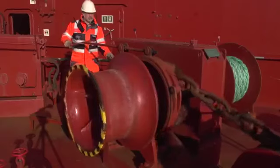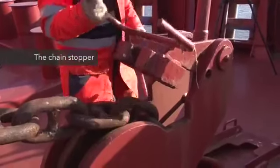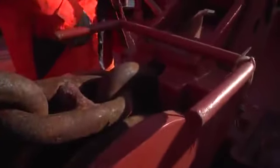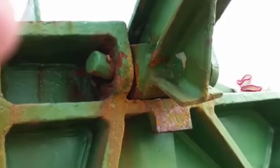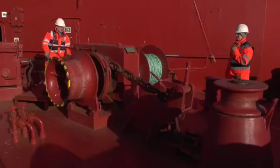The chain stopper and brakes are to be engaged when at anchor and during voyages. The chain stopper is designed to relieve the anchor winch brakes. Chain stoppers which are not properly engaged have caused loss of anchors and chains. This one is no longer effective. A more typical problem is a bent or even lost hinge pin for the chain stopper.